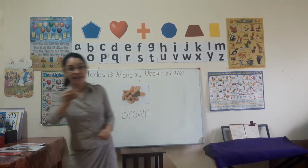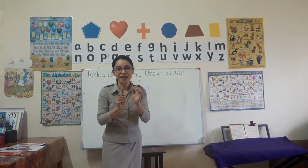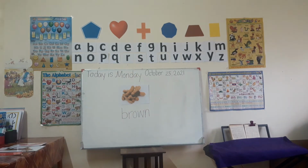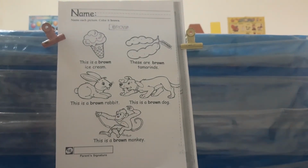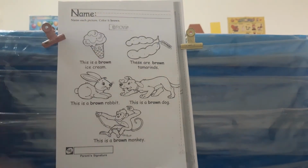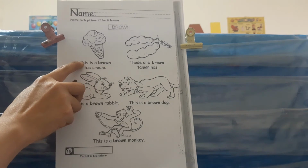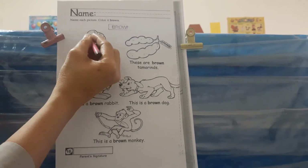Yes, you look for the color brown, children. Okay, this is color brown. And let's do our coloring activity. Okay, let's get your paper. Can you see my paper? Okay, and name the pictures, color it with brown. So let's name the pictures. This is a brown ice cream. Again, this is a brown ice cream. So let's color this one with brown.